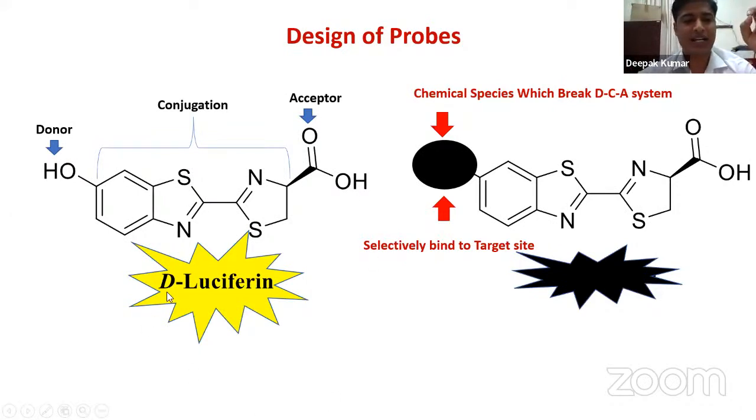So this is the light-emitting luciferin molecule. Now we will add some species at this position, which can block the light emission. Plus, this species is highly selective for a cancer target. We know that cancer happens because of an imbalance of some chemical species inside the cell, or because of high expression of some proteins or enzymes. So we selectively create some chemical species at this position, which can bind to the cancer target, or you can say cancer biomarkers. So now this molecule will not give light. Only when it binds to its selective target will this molecule give light.